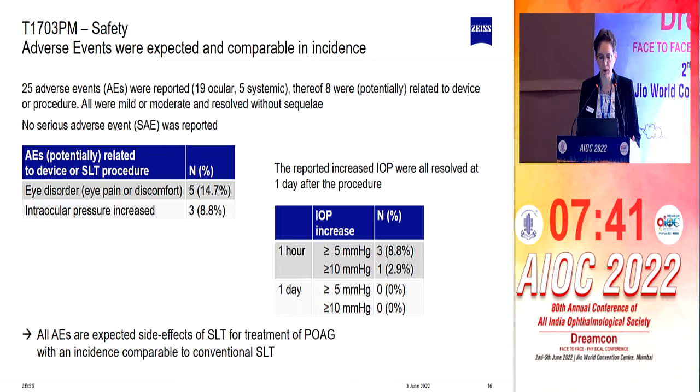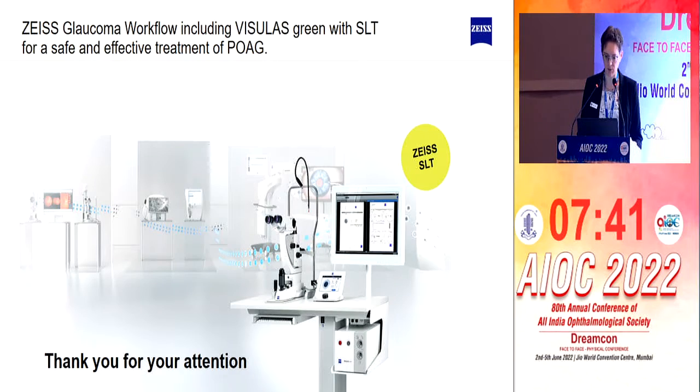So these IOP increases and also the eye disorders are expected side effects for SLT treatment, and the incidence rate is comparable to that reported in other clinical studies. So all in all, we see that Wieslers Green with Zeiss SLT is a safe and effective treatment, comparable with published results on other SLT treatments. And as I said, we are going to expand the studies into other countries for more pigmentations, longer follow-ups, and learn about the benefits of that therapy. Thank you very much for your attention.